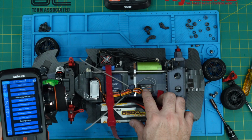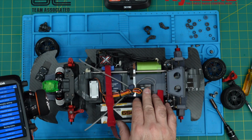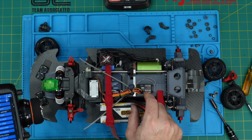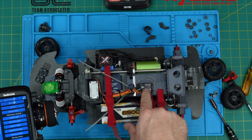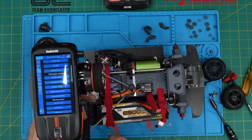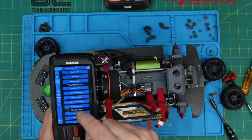These receivers are capable of telemetry, so if I wanted to monitor my car's battery voltage, it comes with a kind of feedback into the receiver, and it splices in line with your battery connector to determine what the voltage is on your battery, and then I can read back that voltage to my radio.